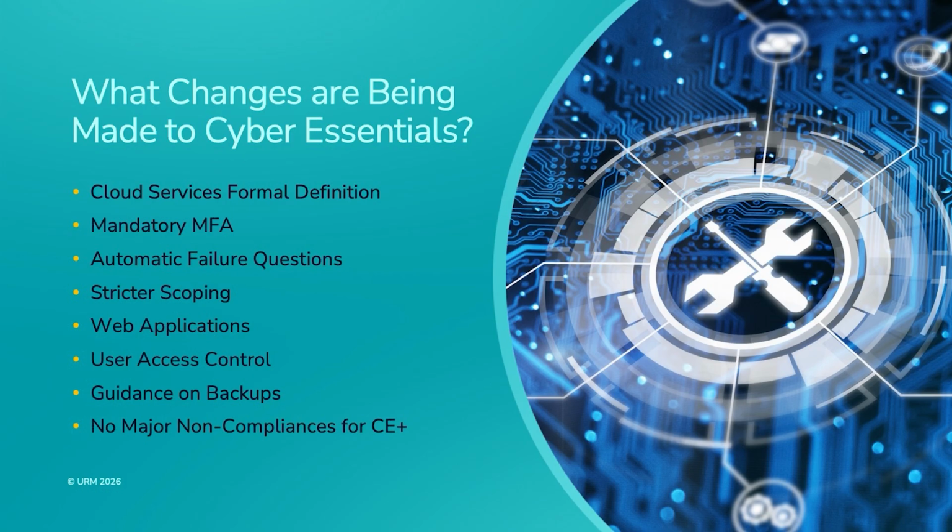Okay, and on here, so cloud. Am I right in thinking cloud services ties in with the mandatory MFA? So MFA must be enabled on cloud services. If MFA is available, whether that's natively because the cloud service provides it, or if you can enable SSO, SAML, something like that through an identity provider like Microsoft or Google, then it has to be enabled. So even if you're required to pay for MFA, it's now a requirement that you do.